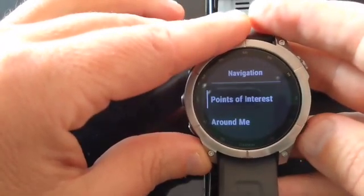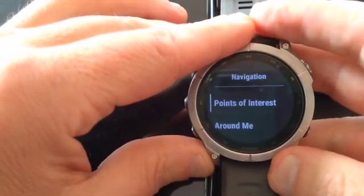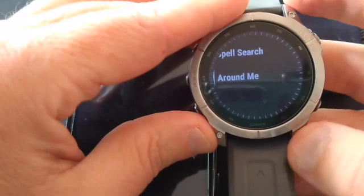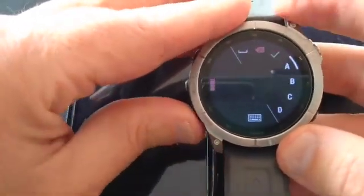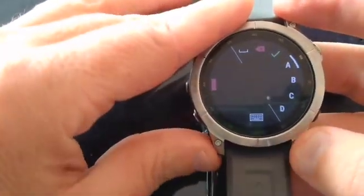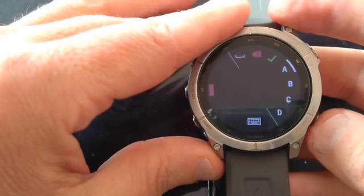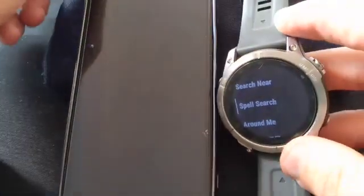So Garmin Japan customer service asked me to use my phone to type Japanese, because on the watch here on the spell, there is no way you can write in Japanese. No hiragana, no katakana, no kanji, nothing. This is pure Roman alphabet, and they don't find anything. So what we're gonna do now is use the phone as recommended. So my phone is here.